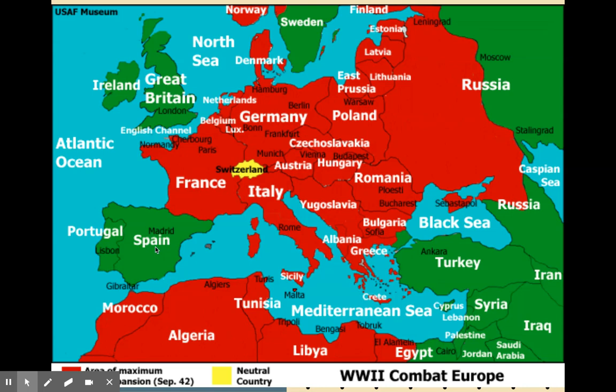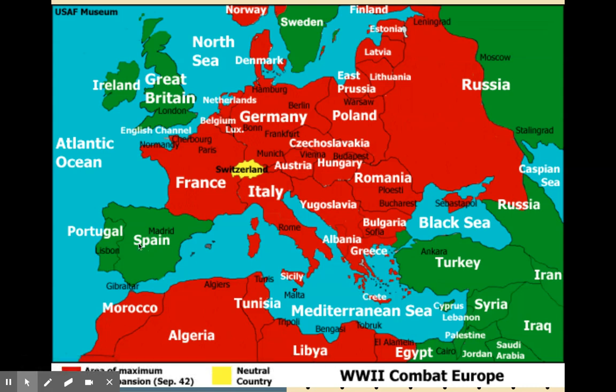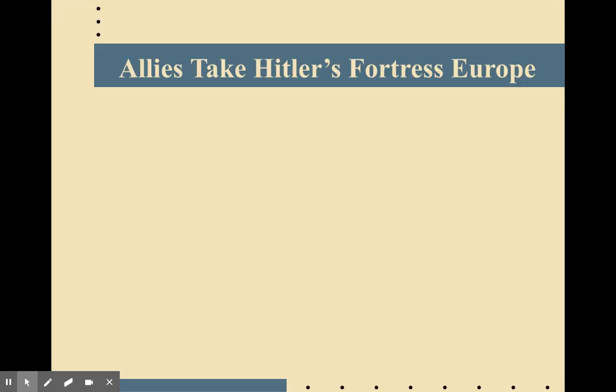Spain, and maybe you heard this before in my lecture, but the leader of Spain is a fascist as well. His name's Francisco Franco. So Hitler doesn't have to worry about Spain. Hitler actually helped Franco come to power. So even though some of these are looking like they're allied countries, Hitler doesn't have to mess with them. Nobody's really resisting him except the British, and now that he stabbed Stalin in the back, the Russians. Okay? All right. Allies take Hitler's Fortress Europe.